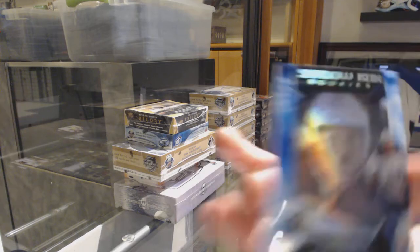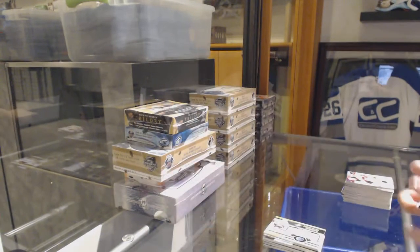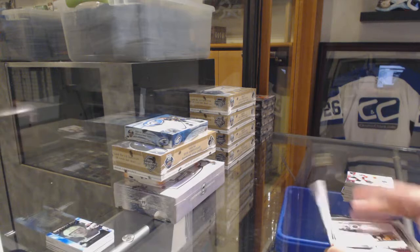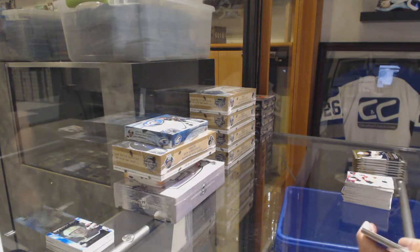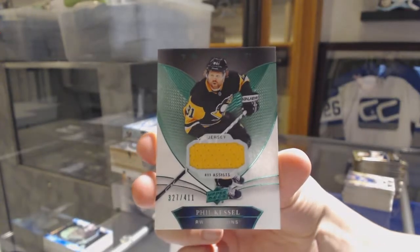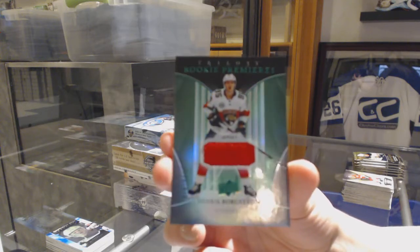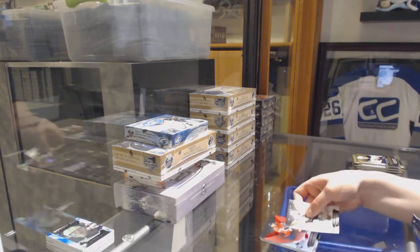And a Shadow Box rookie, number 299 for the Buffalo Sabres, Casey Middlestad. For the Pittsburgh Penguins, Phil Kessel. Rookie jersey number /499 for the Florida Panthers, Henrik Borgstrom. TJ Oshie for the Washington Capitals.